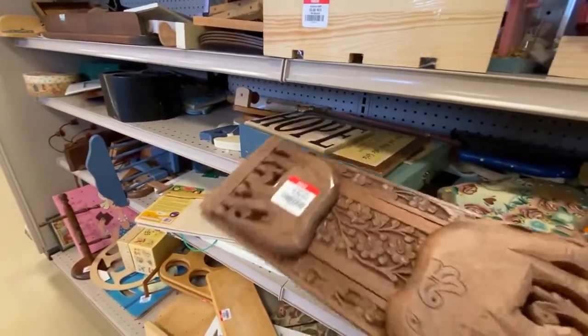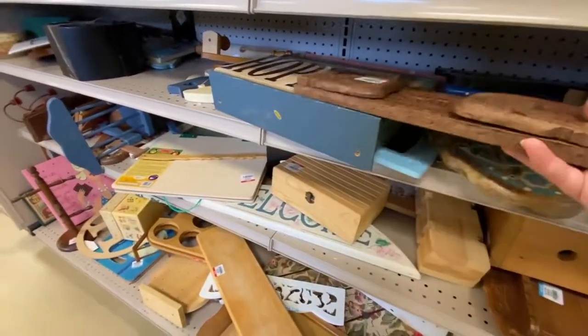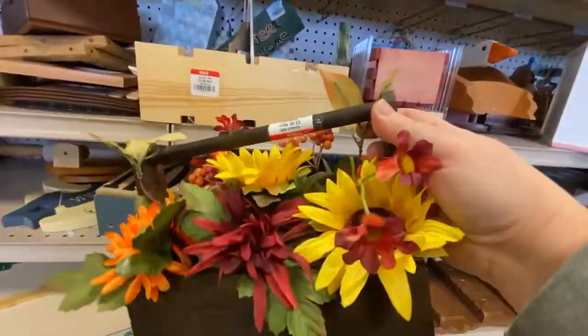So I found this. It's like a book stand. The elephants stand up and hold the books on each end. It was really beautifully carved.